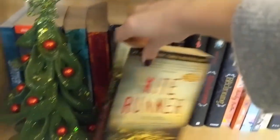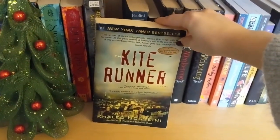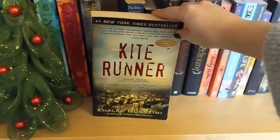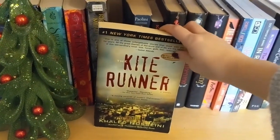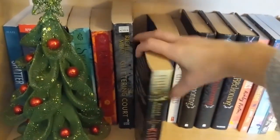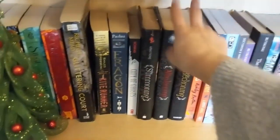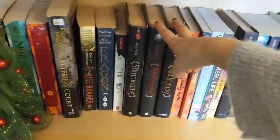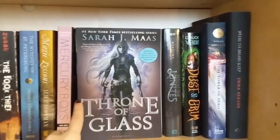I have not read The Kite Runner. I keep going back and forth on whether or not I'm going to. I know it's a good book, it's just not my personal taste in books, although I feel like it is one that I should read, but because of that it makes it feel more like a requirement. So that's why I haven't been prioritizing it. These two I haven't read. I read the first one, but not these.